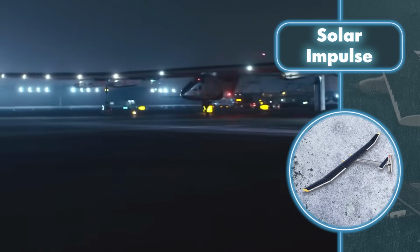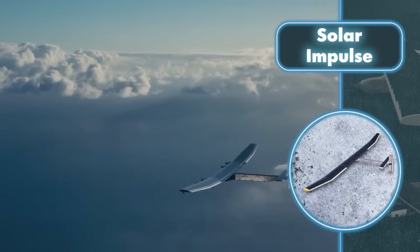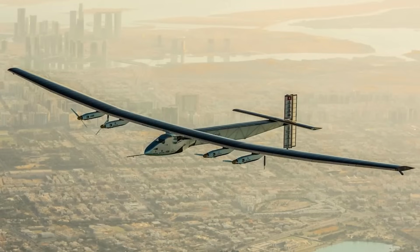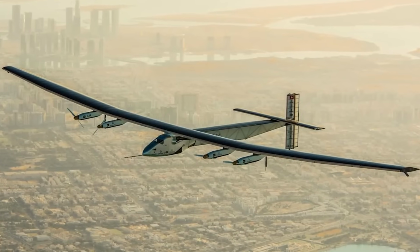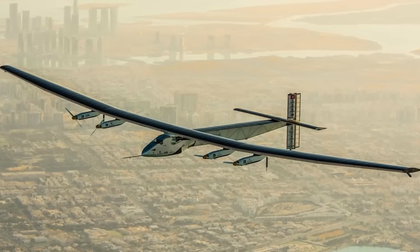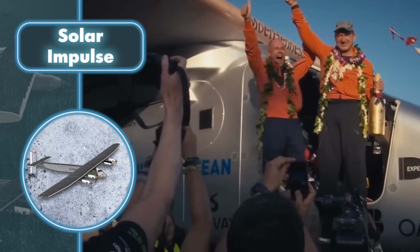The aircraft is a single-seated monoplane powered by photovoltaic cells capable of taking off under its own power. The prototype was designed to stay airborne for up to 36 hours. The second plane, built in 2014, has more solar panels and more powerful motors, as well as other improvements that have allowed it to circumnavigate the globe.